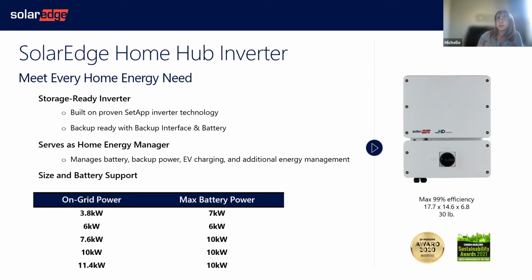When we're talking about that inverter, this also has a built-in consumption and production meter in it. So this allows homeowners to see how much solar is producing, as well as how much energy their home is using.